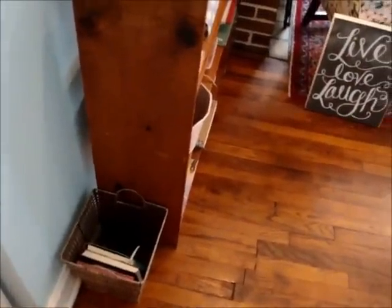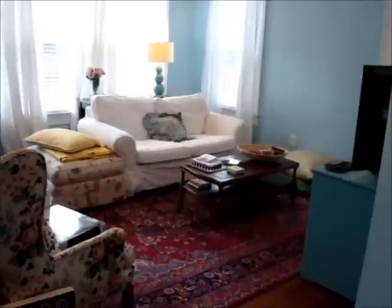Let's see. Empty journals that I haven't used. I keep buying journals, and I will do a video on journals. But this is the living room.